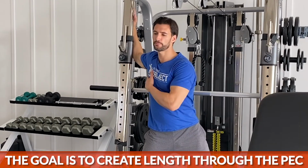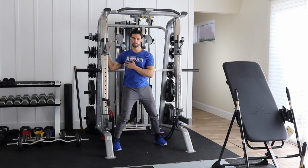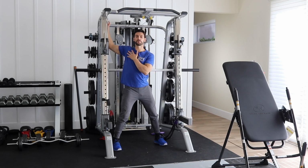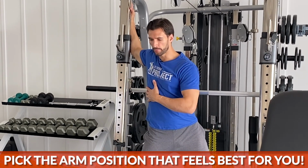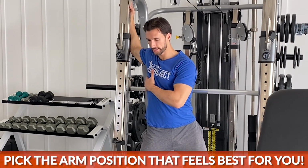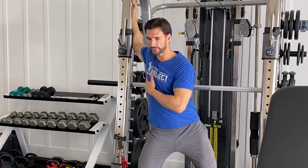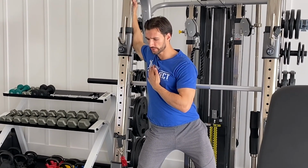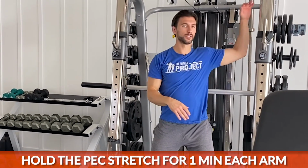Now there's many different positions that you could put your arm in. You can put your arm higher, you could put your arm lower. I want you to pick the arm position that's best for you and not to get too complicated from a biomechanical perspective. I like to anchor my hand and move just like this and feel that stretch. Sink my hips in until I feel it just right where I want to feel that stretch. I'm going to hold this for around 45 seconds to 1 minute, and I would repeat with the other side.